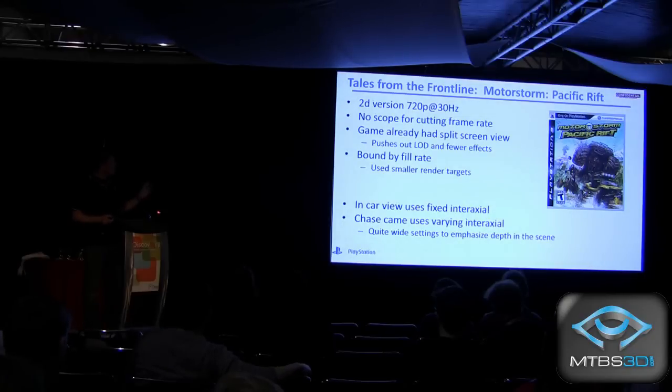MotorStorm, similar set of issues. They already had the split screen, they needed to get fill rate, they reduced some of their effects to get that, so maybe the game doesn't look quite as good in 3D, but at the same time, there were fewer effects, but the effects that are actually there are flying out of your face and things like that. It's actually a balance. They played around with varying interaxial to try and give you a sense of vertigo. When you go off the edge of the cliff, they'll make it feel really high.